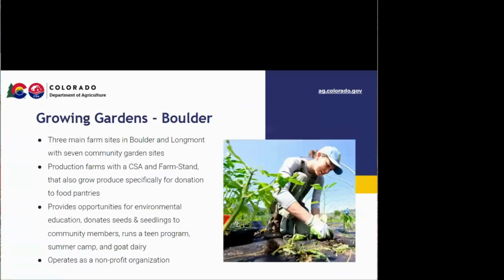I just have a few examples that I figured I could go over. The first one that I thought of was Growing Gardens in Boulder. This farm is actually special to me because this is where I did my research in grad school. So it's just easy for me to talk about.